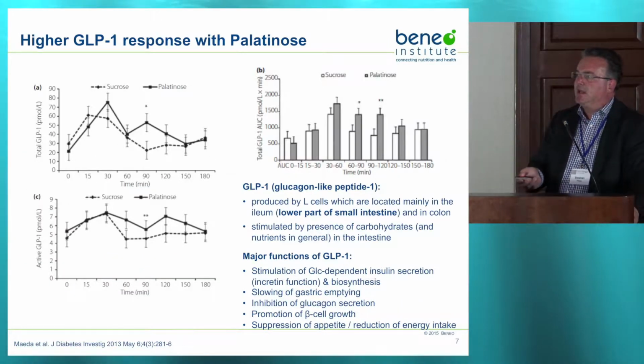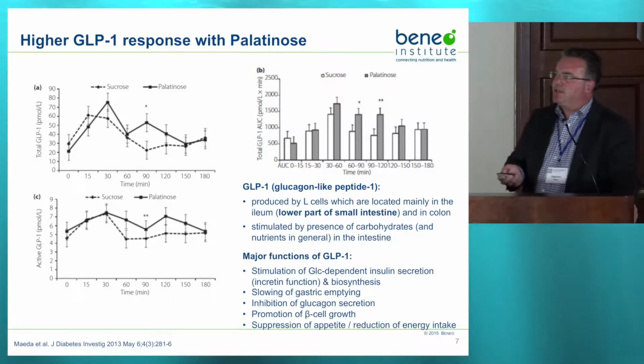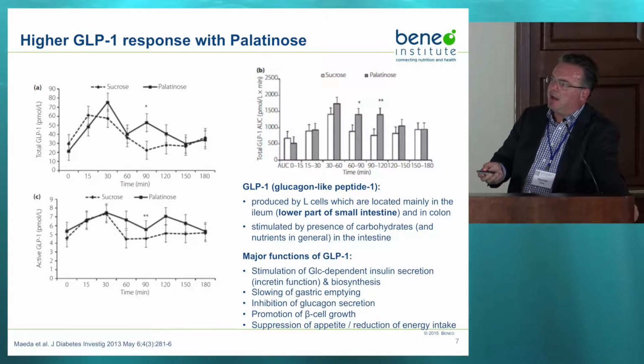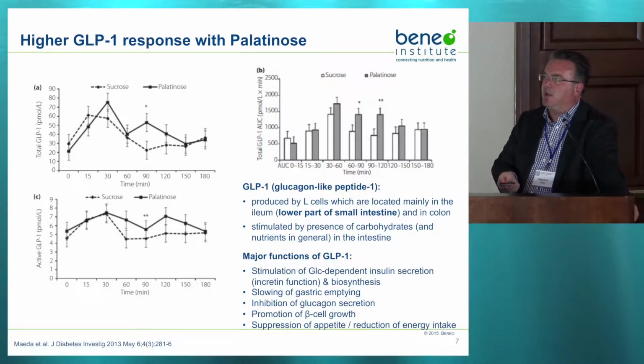Interestingly, they found that with the Palatinose intervention, you have a much lower GIP response, whereas with respect to the GLP-1 response, you see a much higher and more prolonged GLP-1 response with Palatinose when you compare it at an equal carbohydrate level to sucrose.